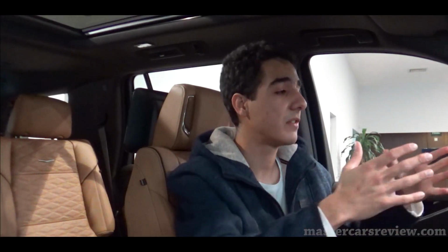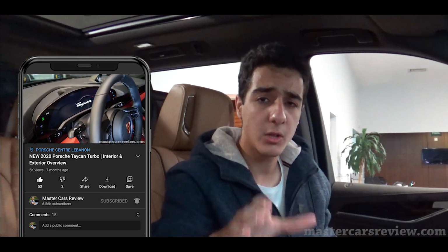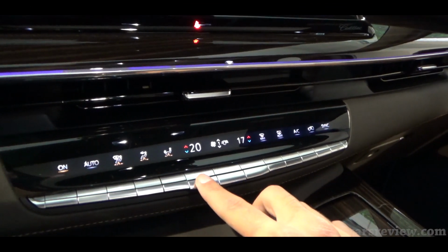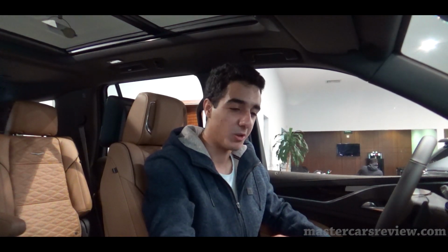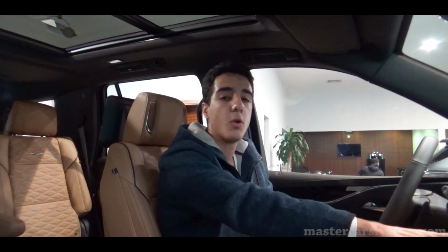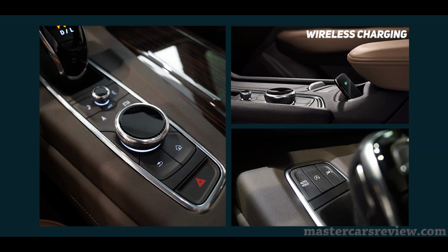Cadillac claims that it's the first OLED screen that's curved around the driver, but we've seen similar stuff in the new Porsche Taycan. Anyways, below the infotainment screen, you have a small display for the climate control, and you have toggle switches to change between the settings. And I really like the animations of the numbers once you change them. You'll notice that you have a conventional gear lever, unlike the Tahoe or the Yukon, which you have buttons over there on the top, which I don't really like. And then behind that, you have physical buttons and 2 knobs for the infotainment screen.